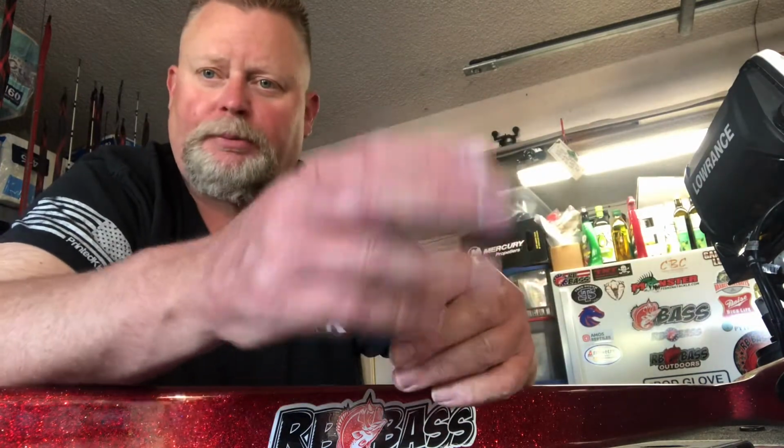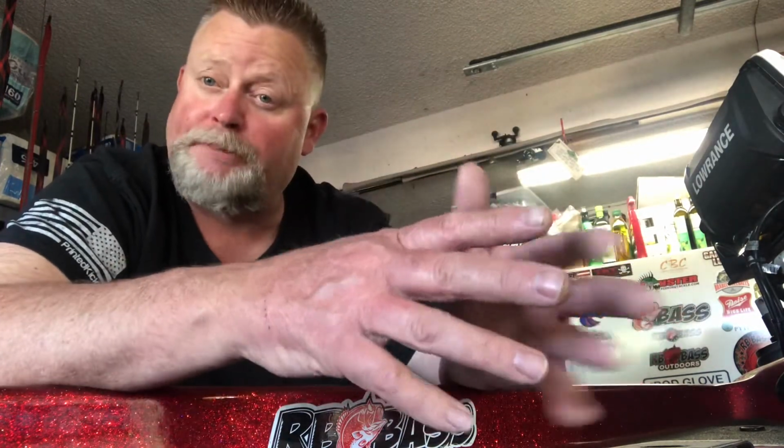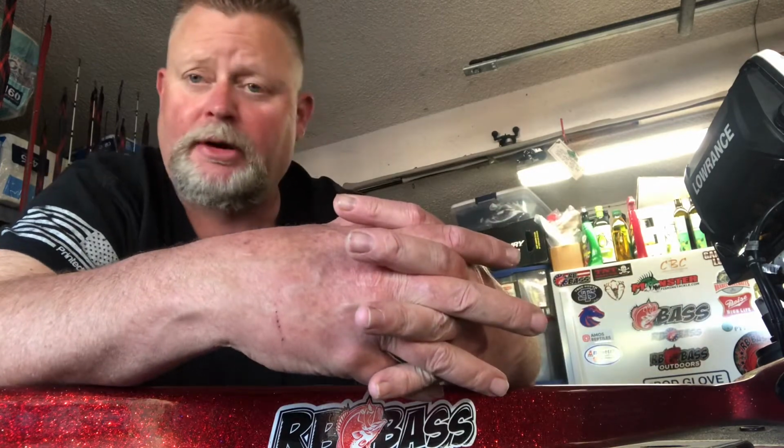Any point has a lot of bucks right now. So if you just want to go have fun and you go point to point to point to point, Berkley Hit Worm in green pumpkin, caught a lot of fish on that with a dart head.